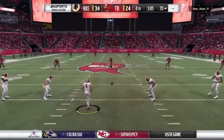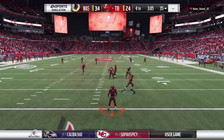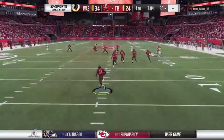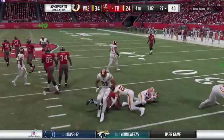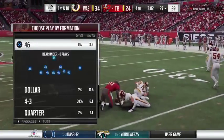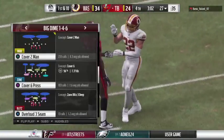Now it's Murray to kick this one away. This is fielded at the goal line. And he'll take this across the 25, a couple extra yards, up to the 27-yard line. And Tampa Bay trots out there now.